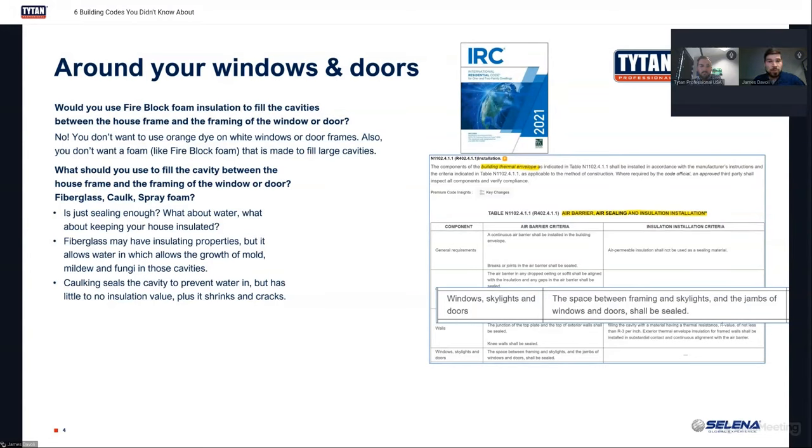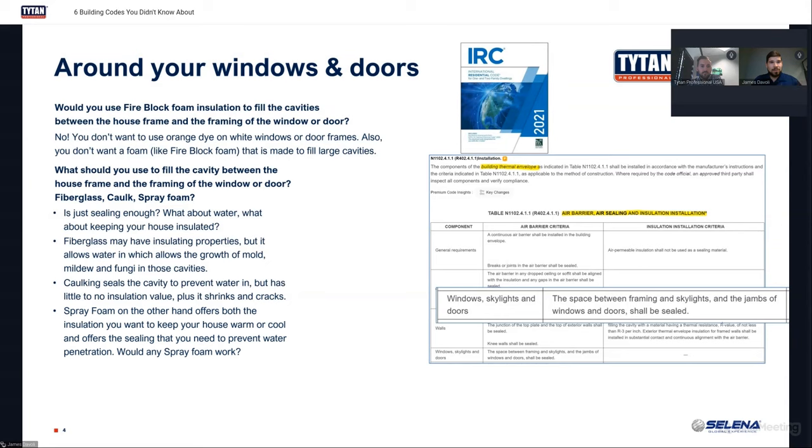Is there maybe a spray foam we can use? Well, spray foam, kind of like we were saying with the fire block, is nice because it can insulate, so it'll block any kind of draft air. And it's even better because it will prevent water penetration. If you can prevent water penetration around the framing of your house from the windows and doors, and it insulates, that seems like a win-win.